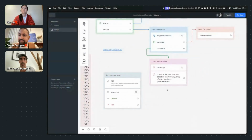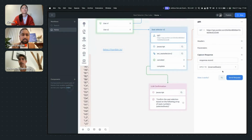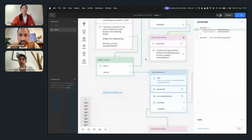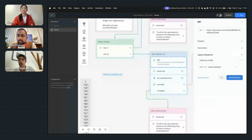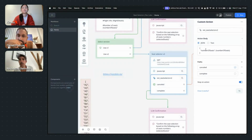So to do this, I just need to put that in there. And because we are getting a record from that, what we can do here, you see, we are creating a payload in JavaScript with the number of seats. That still will be 2 because we're setting that in the beginning of the flow. And the reserved seats will be coming from that API request because we are capturing the response and saving that in the reserved seats. So now what I need to do is, instead of using in the action body number of seats, I simply need to do payload, and that will be replaced by the payload I've just generated in the previous step, the JavaScript step.